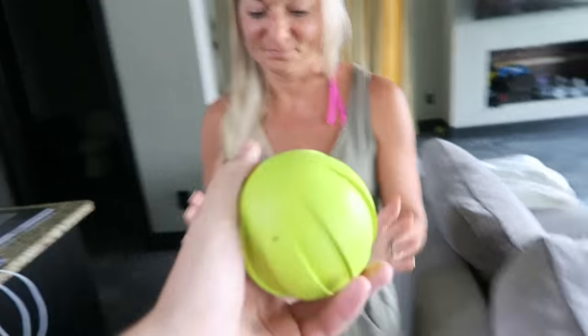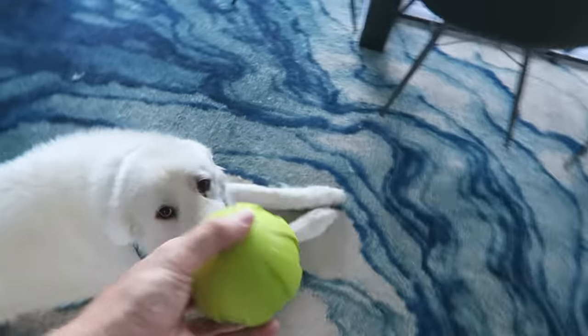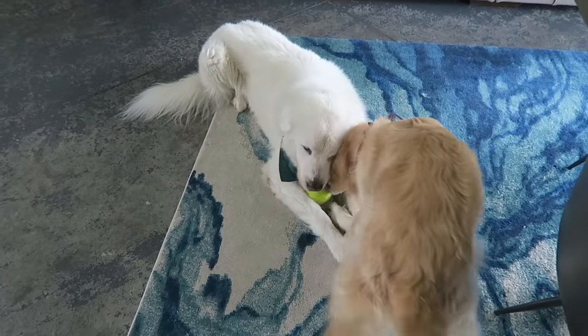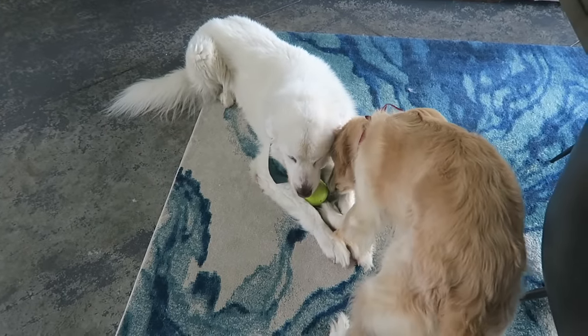And you know who I know is gonna feel the opposite? Koda, because he loves squeaky balls. He loves balls so much, he just loves playing fetch. He loves doing everything else. He just loves everything to do with balls.